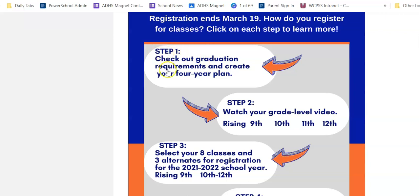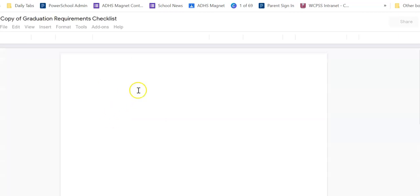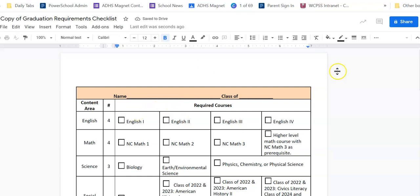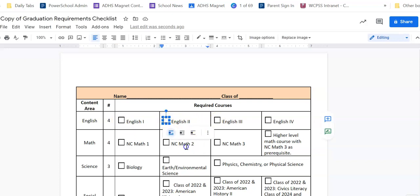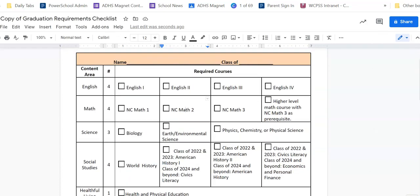So if you see here, it says first step, check out your graduation requirements and create your 4-year plan. All right, if you click on this image, it'll ask you to make a copy. I'm making a copy. All right, and it looks like this. You are welcome to go through here and use this as your way of figuring out what you got to do to graduate. So, let's say you've done English 1, you can mark that out, English 2, and so you just go through and you figure out what things you need to do in order to graduate, okay?